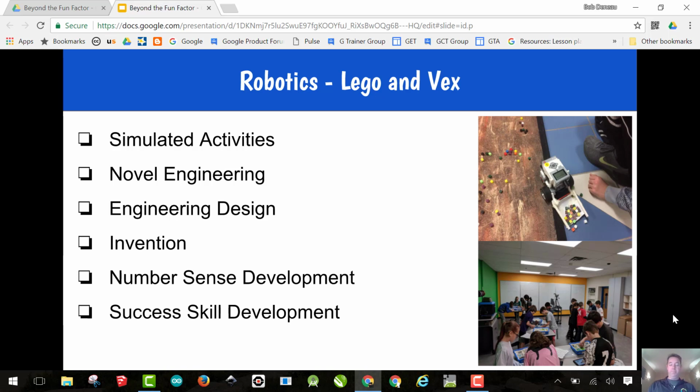We've done this with K-1 using things like fairy tales. We can do this with pretty much anything. When we're doing these things with robotics, we put a huge emphasis on engineering design, but also on invention. We want students to be creative. We don't want them to just grab a Lego book, follow the directions, build it, and be done. We want to teach them the basic skills and then let their imaginations go so they can invent. When we're talking about our design processes, we're using these as a prototyping product. They may have done the research, and now they're getting to build that.